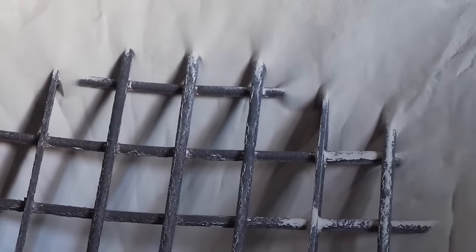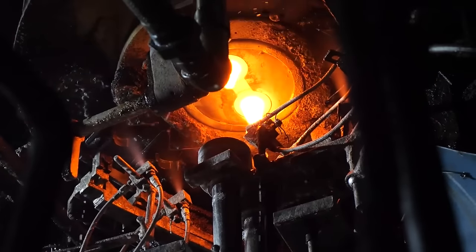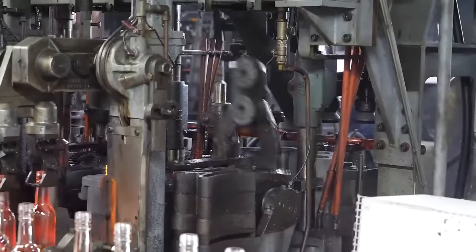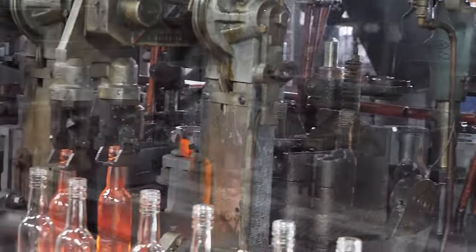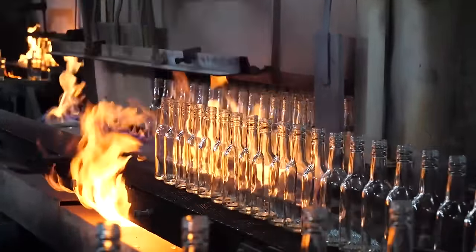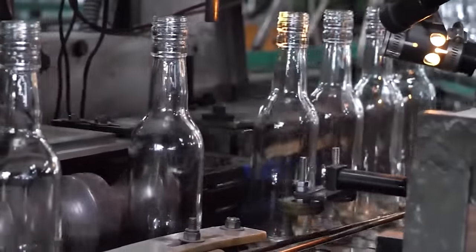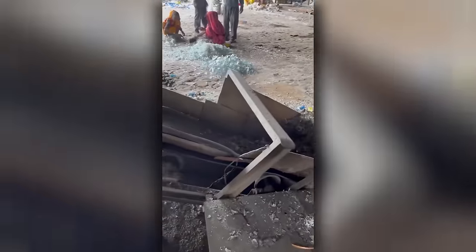The hypnotic and almost beautiful process of creating glass bottles. And from bottles to, well, everything. This is a fully automated glass factory.